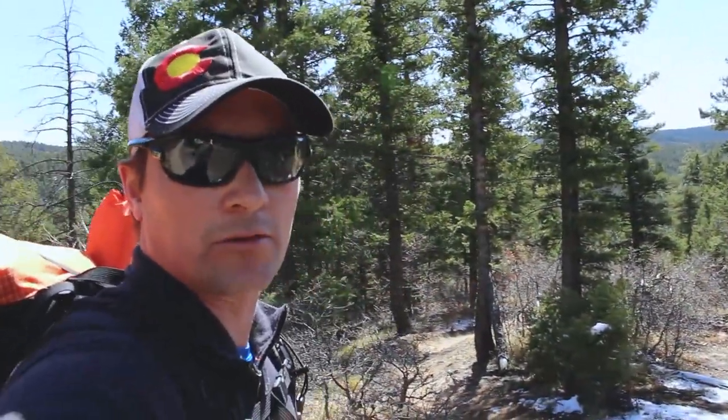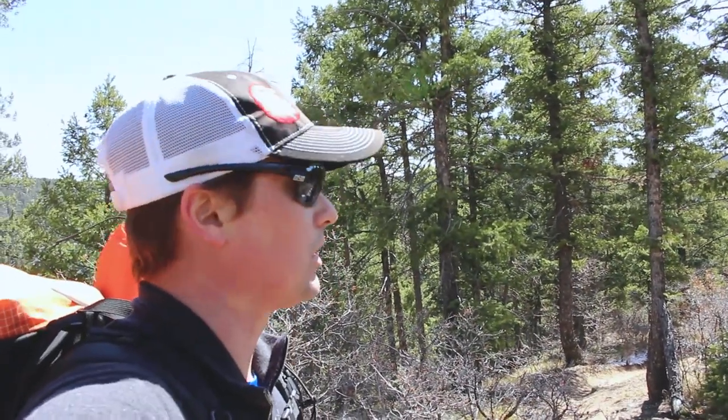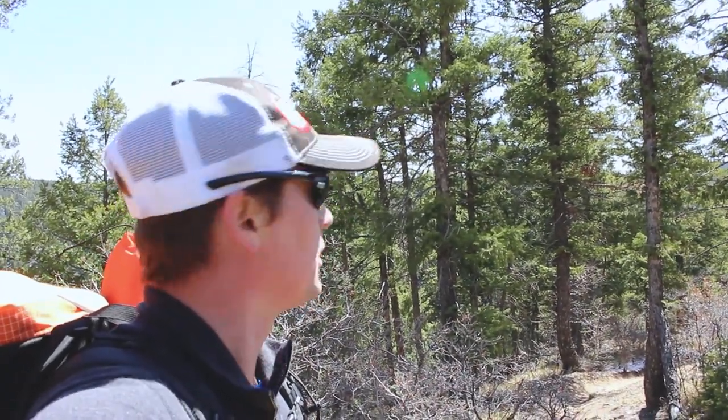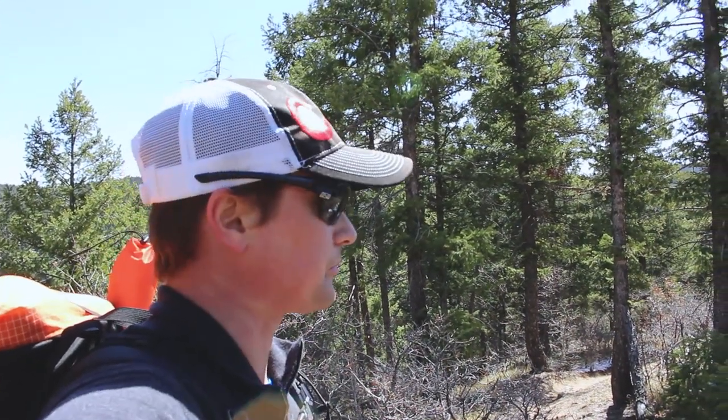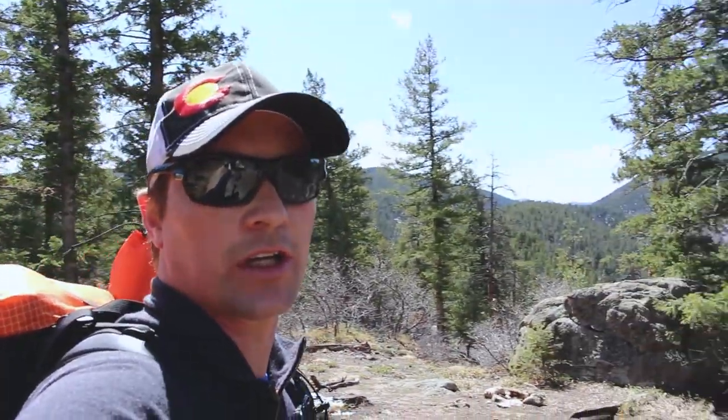But once you get up those climbs, you have this nice little, I'm calling it a ridge walk, but you're up on the spine of this mountain here, and just really awesome views off to each side. So, yeah, I'll walk along with you a little bit, show you what the trail looks like.